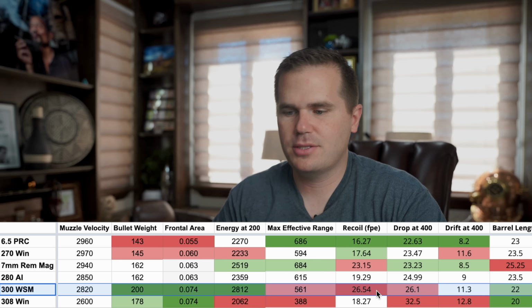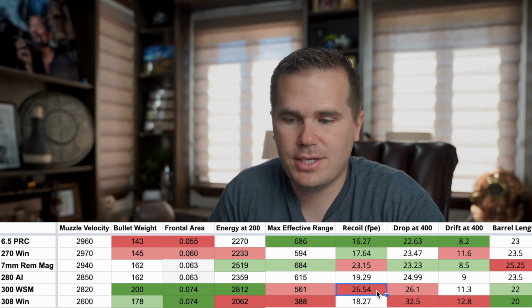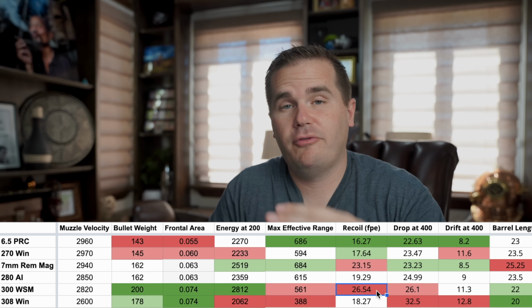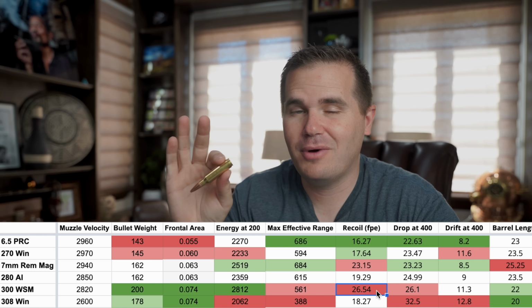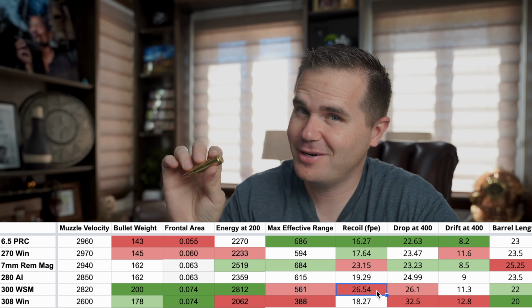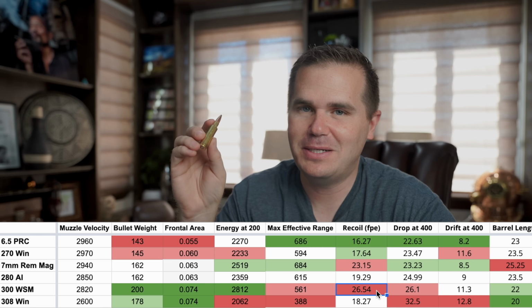The chamberings in rifles are a little bit lower, sometimes a little bit harder to find for 300 WSM, but I do see the ammo out pretty often. But it's the recoil. The question is, can you take the recoil of the 300 WSM? Now, for this contest, up to and including elk, checkbox for sure, this is great. But would anybody really want to take this to an NRL hunter match? Probably not. Probably it's going to be very few people's first pick. And so that really hurts it in this competition, even though it's an amazing cartridge.